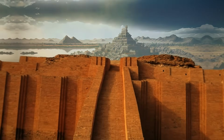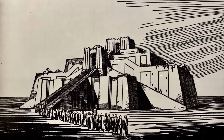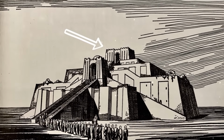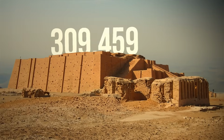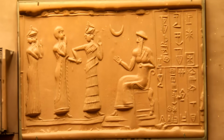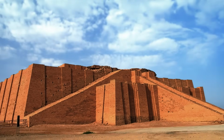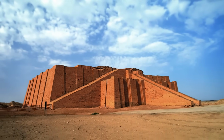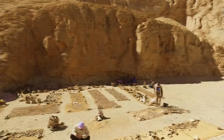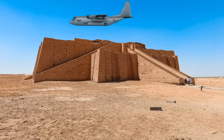One of the biggest and most impressive ziggurats is the ziggurat at Ur. It's basically a giant rectangular pyramid that stands a whopping 70 to 100 feet tall, with 3 levels of terraces and a temple on top. Can you imagine how many baked bricks it took to build that thing? Try 720,000 for just the lower portion. This particular ziggurat was built for Sumerian king Ur-Nammu. Similar to other ones, this pyramid has been around for thousands of years, so it got a little rough around the edges. Thankfully, the Babylonian king Nebuchadnezzar II and some archaeologists came to the rescue in the 6th and 20th centuries respectively, and now you can find this near Talil Air Base.